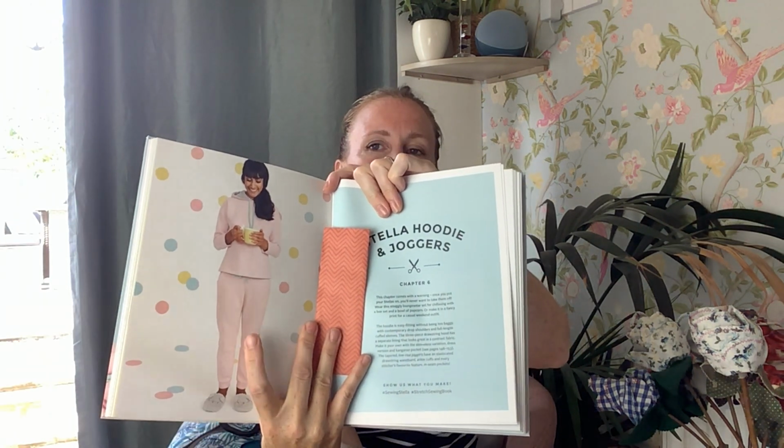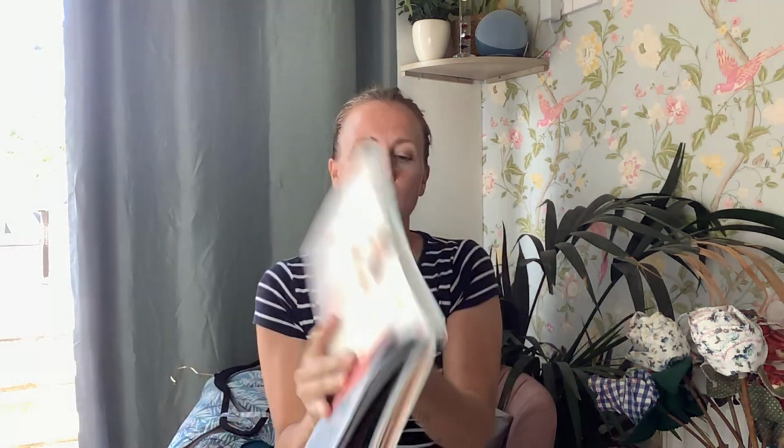And this is another Tilly and the Buttons pattern from one of her books. Let me just see if I can find it. It is from the Stretch book and it is the Stella Joggers. So I'm sure you guys have seen this pattern before. I've made the longer version out of mustard yellow sort of sweatshirting and another pair. It's a really good pattern and it fits me really nicely.